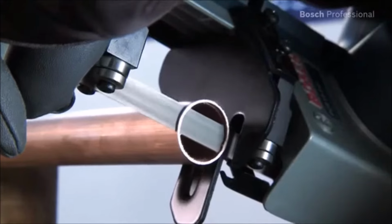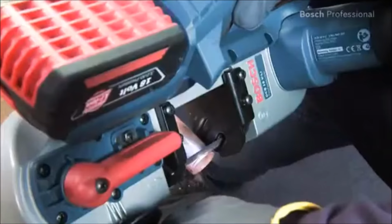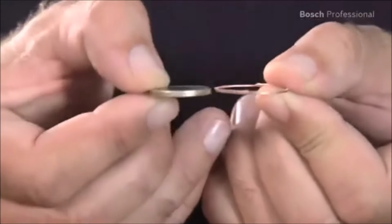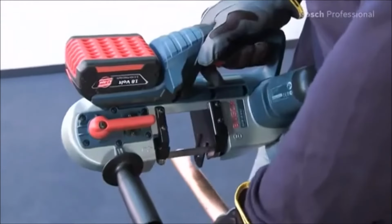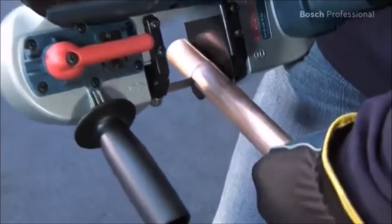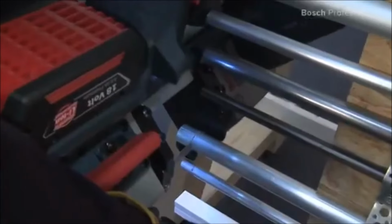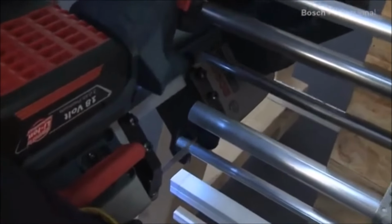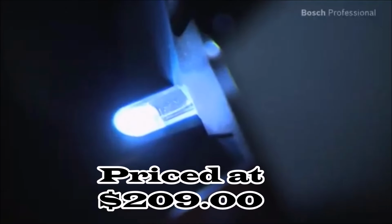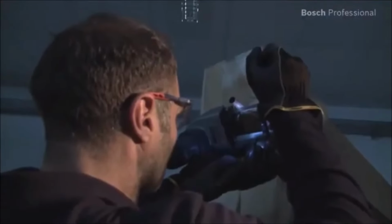The tool-free blade guard and blade change features make it super convenient, allowing quick blade swaps without extra tools. Its ergonomic design, with a centered handle and enhanced soft grip main handle, ensures greater control and comfort. The Bosch GCB 18-volt simplifies your cutting tasks, offering convenience, performance, and ease of use in one sleek package, making it an essential tool for any project.